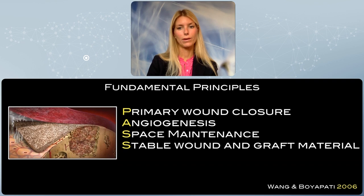Back in the 90s, we were taught that GBR was based on the principle where a physical barrier was positioned on top of the wound to allow for space maintenance and bone formation, and to impede the fast-growing soft tissue cells in the area.